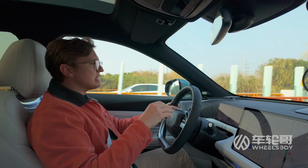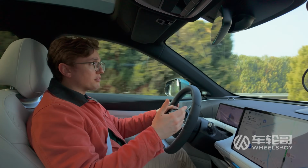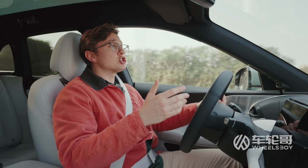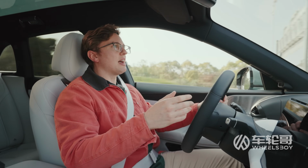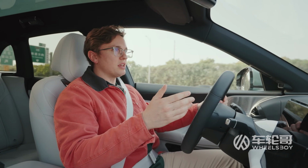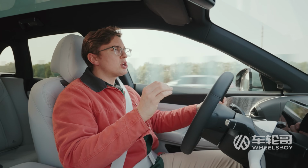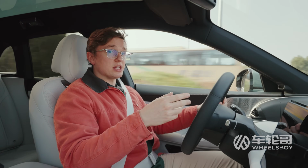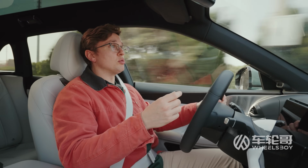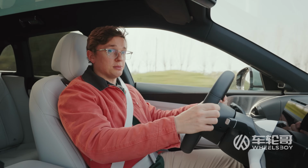I think the reason they do this, beyond any philosophical difference between the two systems, is the fact that China has a ton of speed cameras. That's something that Tesla FSD Beta doesn't really have to deal with as much in the United States, so I'm curious as to whether this system would be tuned differently if it were available in the US, or if FSD Beta would be tuned differently if it was available here in China.